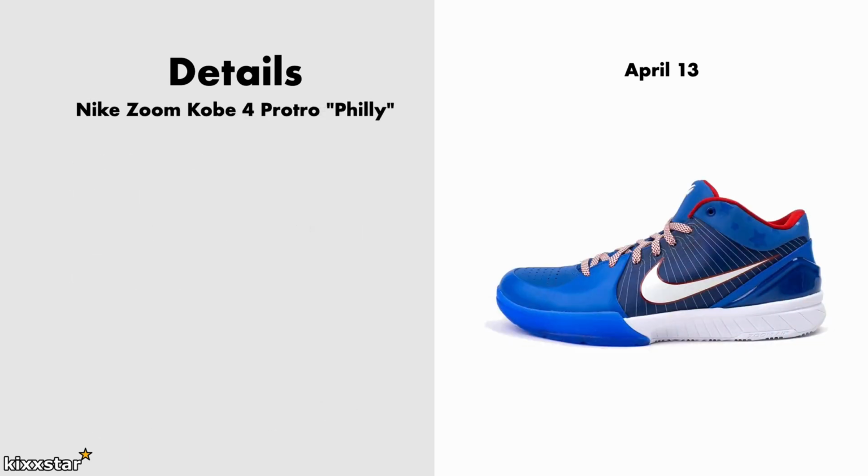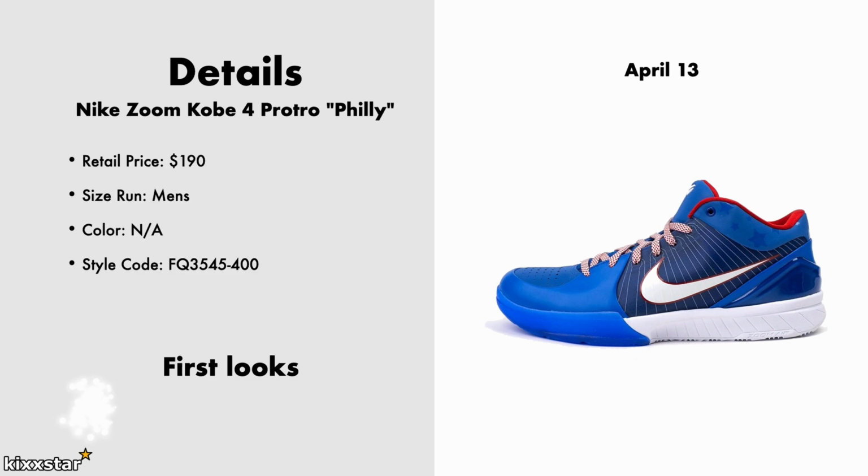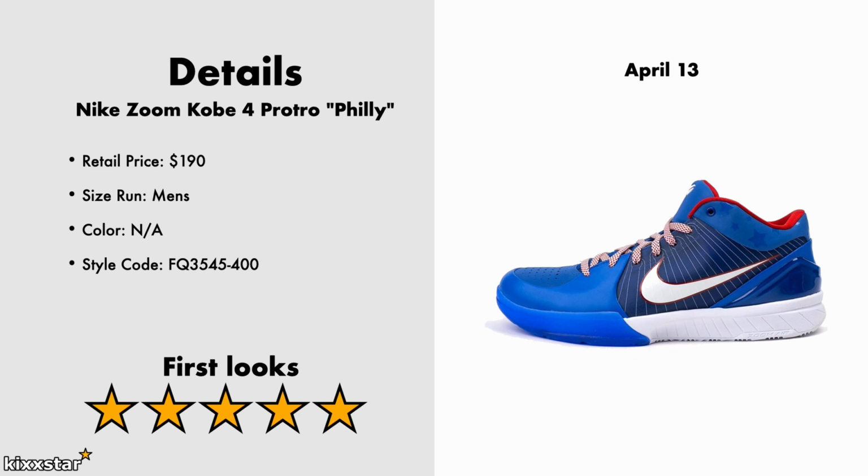And then we've got the Kobe 4 Protro Philly. This one is actually really nice. I think for me it's a 5. However, because I have the Black Mamba Kobe 4, it's not something that I'm looking to pick up, but it looks like a cool sneaker to me. It's a nice colorway as well, and blue's my thing anyway, but it's probably not something that I'm going to pick up. I'd prefer the Venice Beach over this.